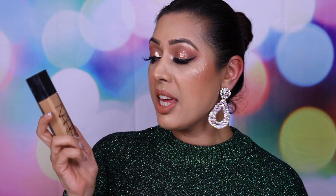I've got an honorable mention here. It is the NARS Natural Radiant Longwear Foundation. My shade is in Barcelona. I've had this for quite a while. It's not new. It's about half finished. Now, the reason why I've been reusing this again, and it always kind of comes around this time of year, is when my tan completely fades.